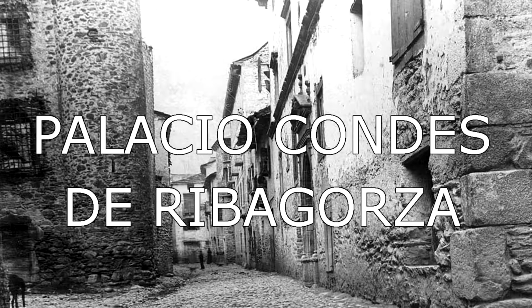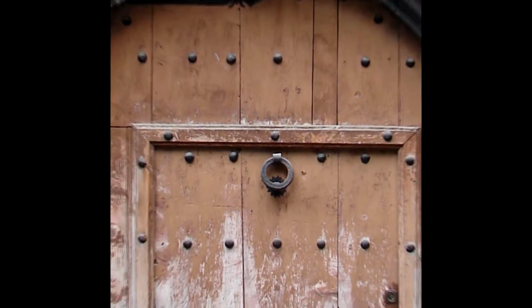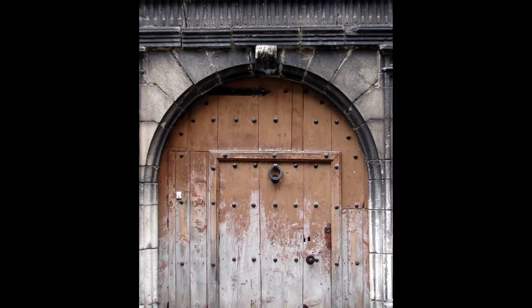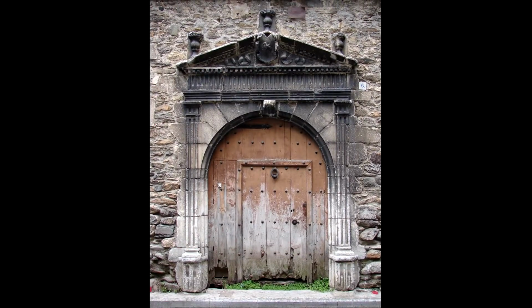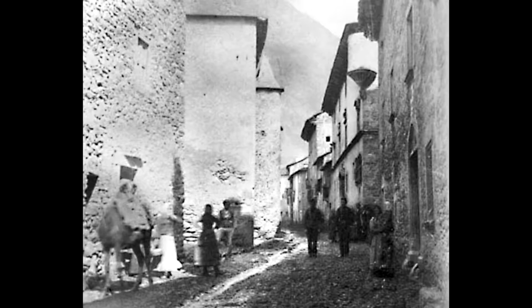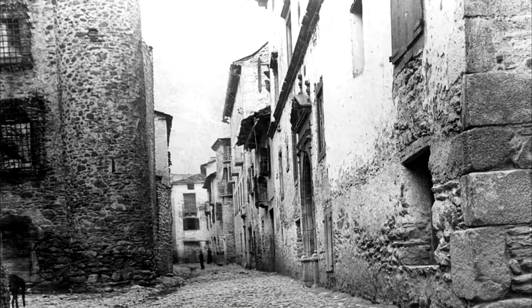Earls of Ribagortha Palace in Benasque High Street. A Renaissance-style building from the mid-16th century. Its elegant windows are highlighted with fine borders, busts of the earls with corrugated grooved bases, and underneath, the coat of arms with a rampant crowned lion is found.